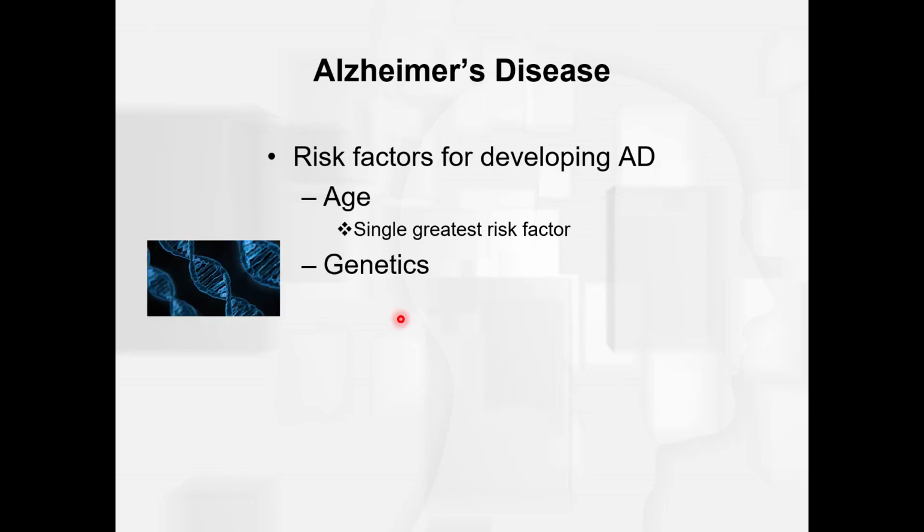Genetics is also important, but probably accounts for less than 1% of cases. Genes have been identified, and they increase the risk, but they don't predetermine that you're going to get Alzheimer's disease. Much like the breast cancer gene increases the risk for breast cancer, it doesn't say that you're for sure going to get it.